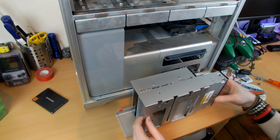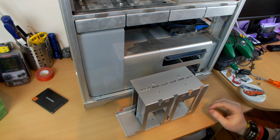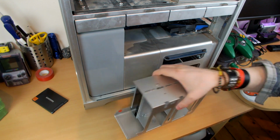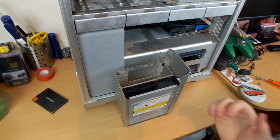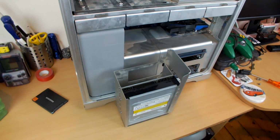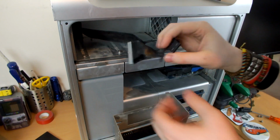We can slide out the optical drive, because I'll probably get like a USB to IDE adapter and burn the wedding stuff with my Hackintosh. So that is that enclosure. And if we just get a slightly different angle here, you guys will be able to see me putting it back in. So this is going to be a lot easier to put back in.